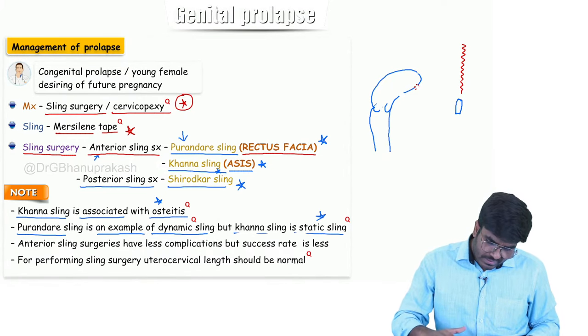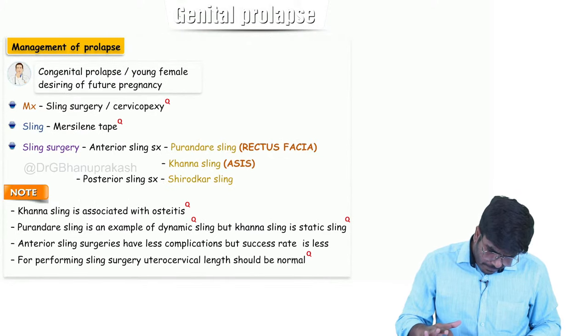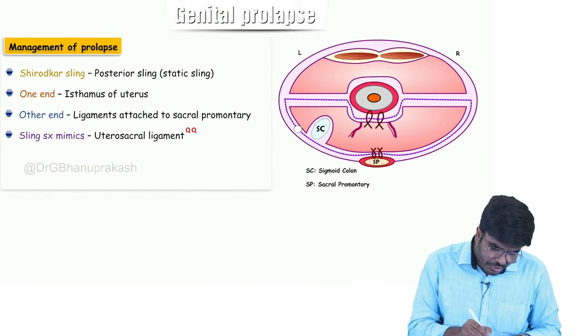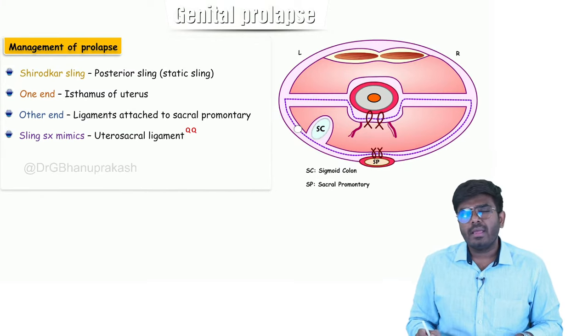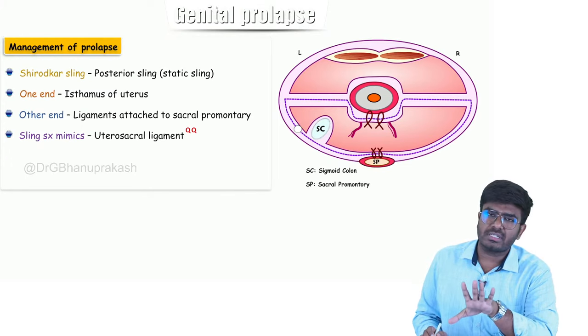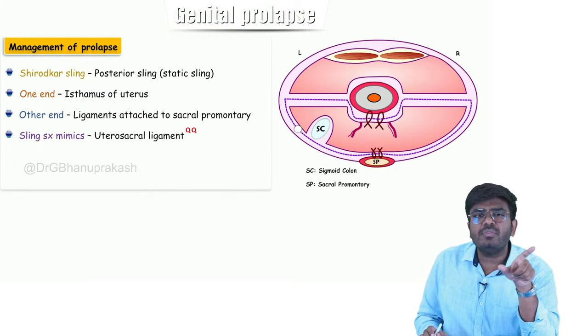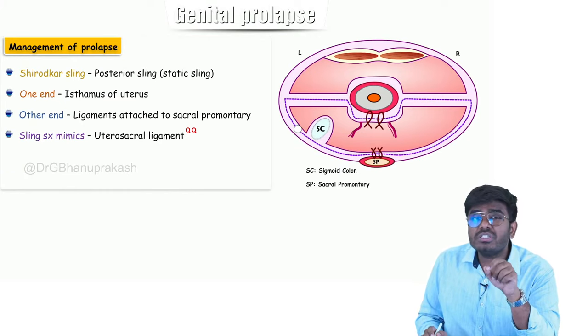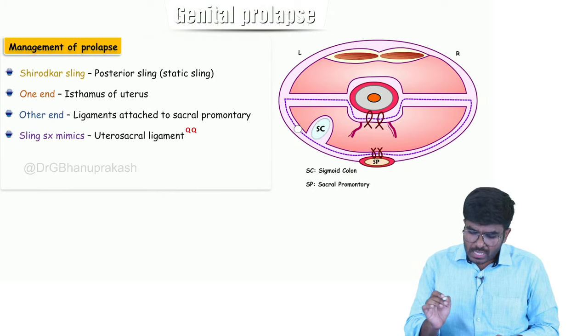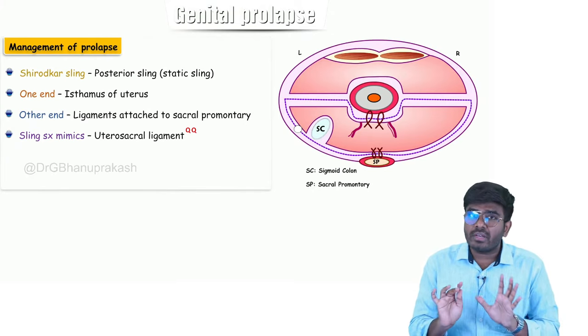Now after this, let's see important points about Shirodkar sling, guys. Shirodkar sling is an example of anterior sling or posterior sling? Sir, posterior sling. Previously, just before 5 minutes, I explained to you that posterior sling surgeries have a lot of complications. Now, in this image, I can clearly show you. Now, you will get a clarity.